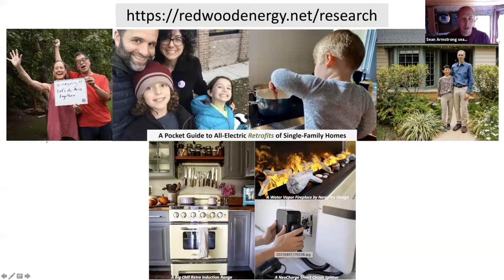This is the booklet, A Pocket Guide to All Electric Retrofits of Single Family Homes, which is at our research website, redwoodenergy.net/research. And there's a book there for single family retrofits, single family new construction, commercial new construction, multifamily new construction. So that you have a lot of resources there.